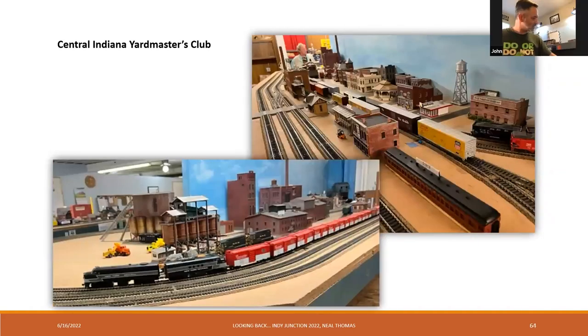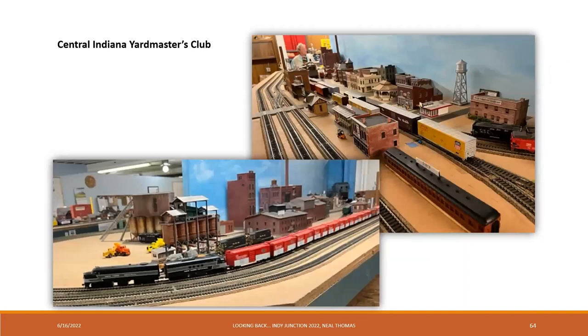Main yard's got arrival and departure tracks, and then five staging tracks. That's the town of Woodland that we've put together, and it's got a brewery in it and some other things, and then going around the corner there.